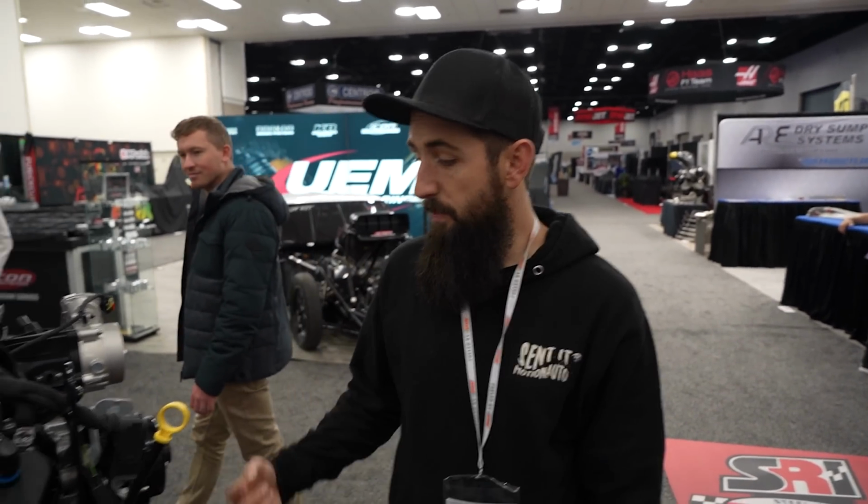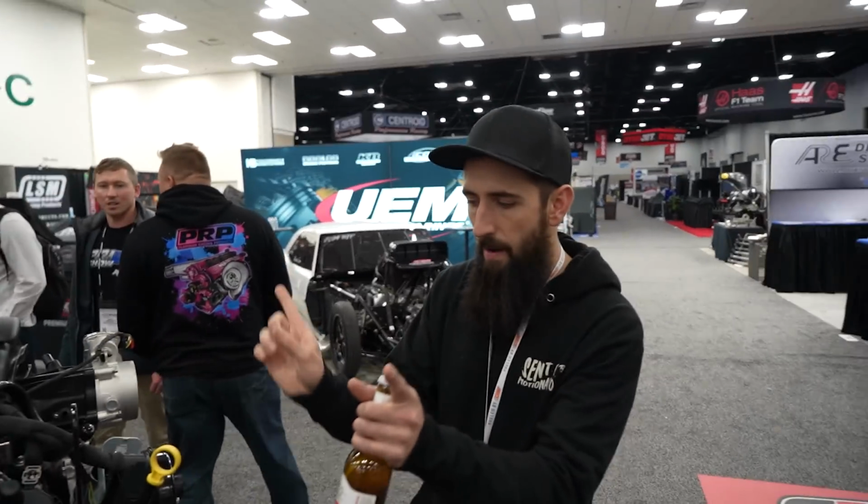So is it just like an LS on drugs? Exactly, because it's a pushrod engine. It literally looks like an LS. Pushrod engine, what does that mean? Like for the valves? So the cams are, there's a single.